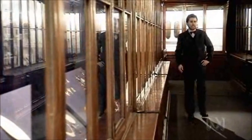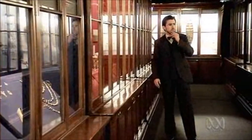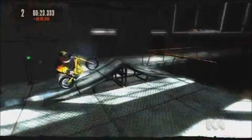Have you ever played a game and noticed something strange, something hidden, something mysterious that made you go, "Hmm"? Well, developers have been hiding riddles in their games for as long as they've existed. One game in particular has created a riddle so baffling that even 2 years after its release, clues are still surfacing. The game is Trials HD.